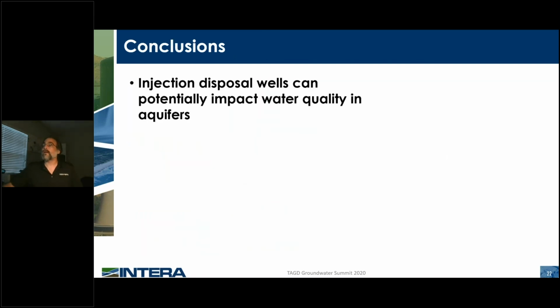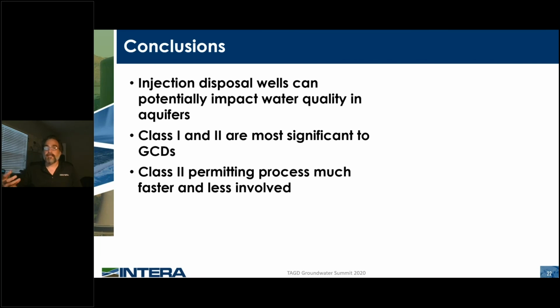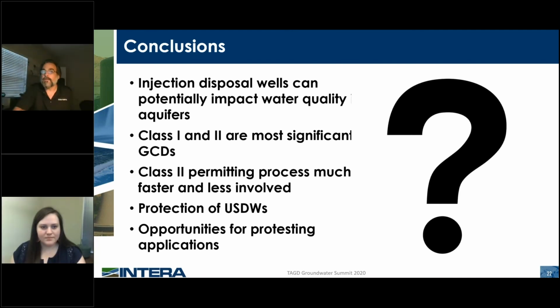So just to wrap things up, there's a potential for these injection wells to impact water quality. It's not really likely. I mean, there's regulatory procedures that try to limit that, but it is possible that it can happen. All of these regulatory processes are really associated with protecting underground sources of drinking water, but there are opportunities to protest, and you can look into those when those applications come through to see if there's reason to protest. And with that, I'll turn it back over to the moderators to see if there are any questions.